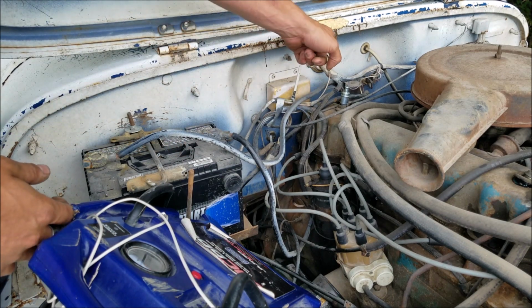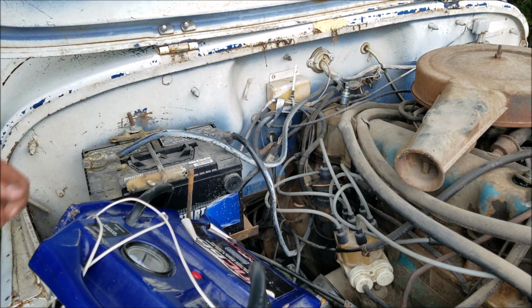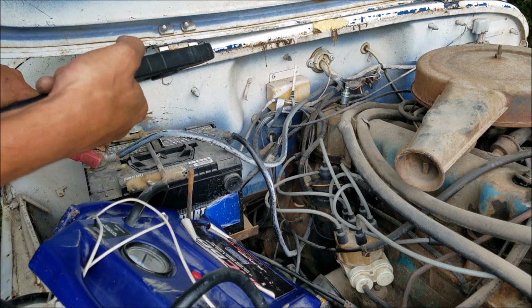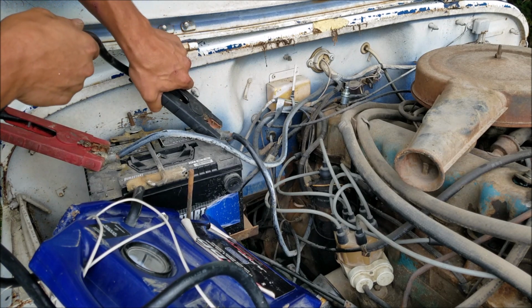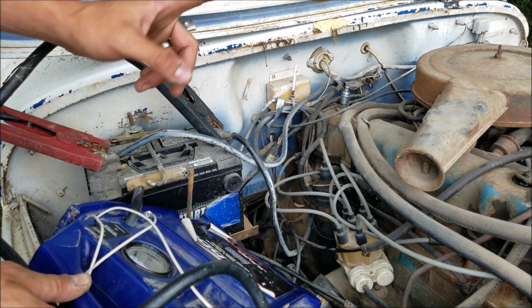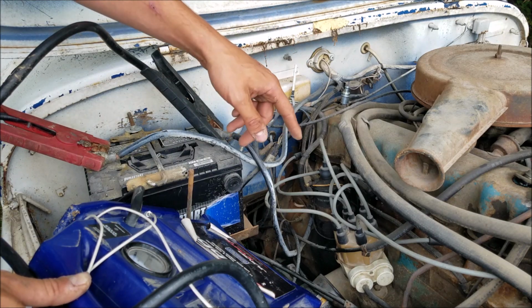That's running to one side of the starter solenoid. Negative here is going to the frame ground. So if I can find the negative lead, in theory, that should be power. Let's take a look and see if any of the lights work, and then I'm going to find a screwdriver. We should be able to do this thing.